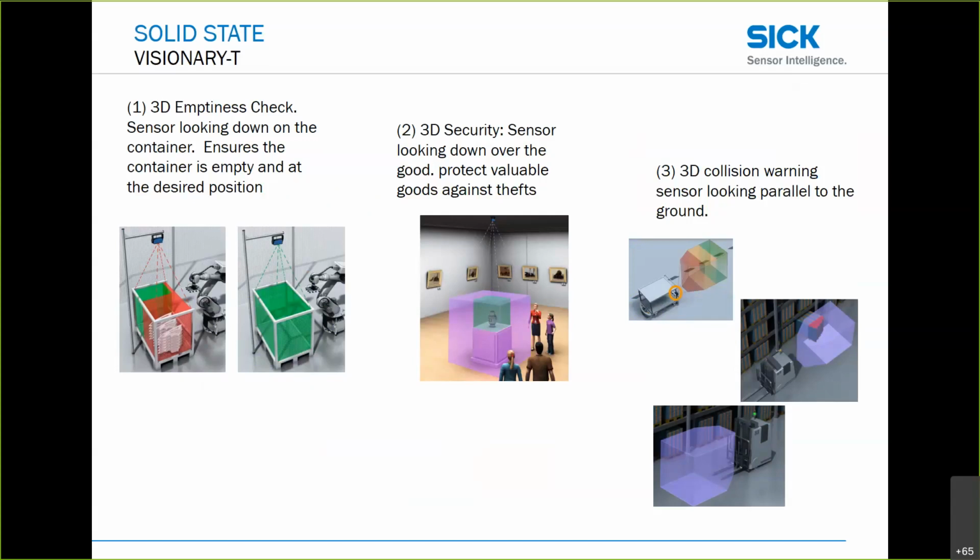The same thing can be used for, say, making sure somebody's not standing in an insecure or non-safe environment. We want to make sure that this isn't being used to protect human lives because it is not safety rated, but just access control, making sure that nobody's in a storeroom when they're not supposed to be in that particular storeroom. That's a great application for the Visionary T. Or making sure that pallets have been cleared away from an area before an AGV comes and drops in new pallets. Another great application for the Visionary T.